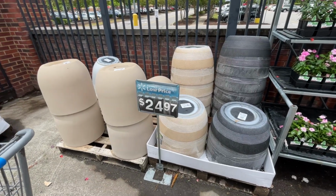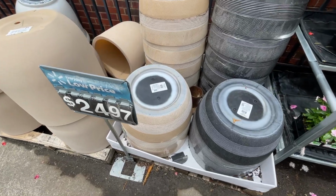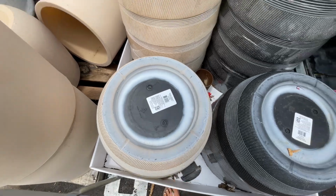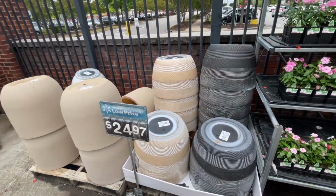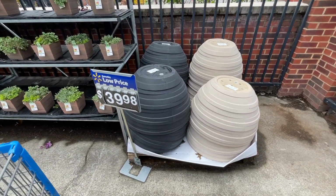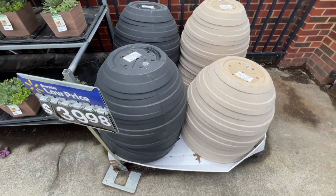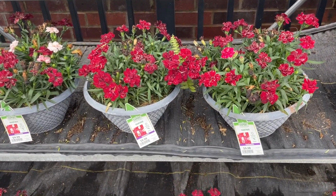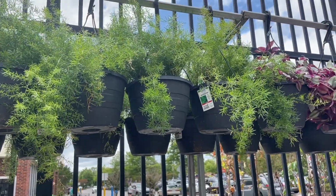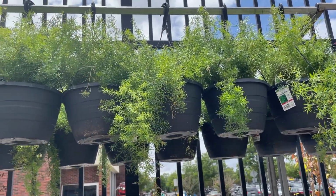I'm a big fan of these Walmart containers. So look at this, $24.97. And this thing is humongous. It's 19.9 inches diameter. I think that could look so pretty. Look at this one, $39.98. This is such a cool container. I have these sweet little dianthus pots for $9.98. These are pretty cool. It's asparagus ferns for $14.88 in a hanging basket.